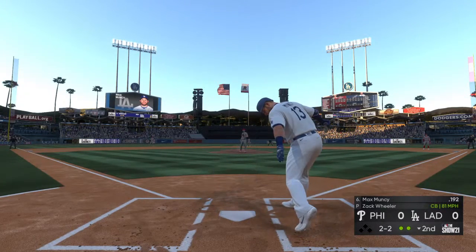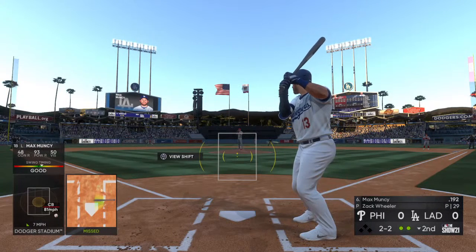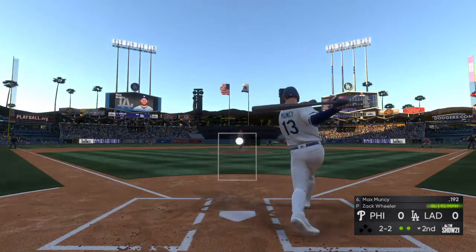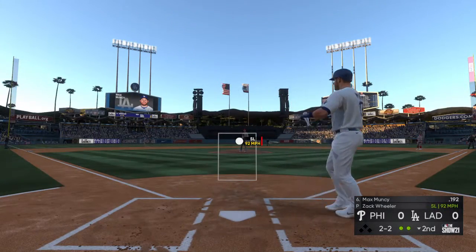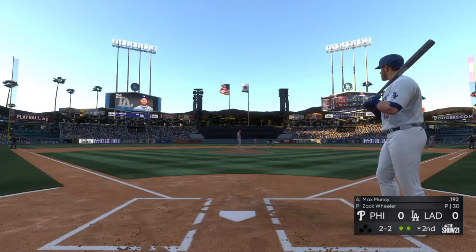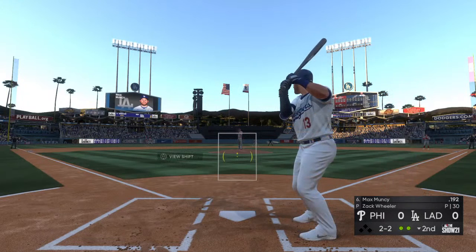Had a good cut there, but he can't time the breaking ball. That evens us at 2-2. Hey, boys, you talking about getting your ace swing off right here? That's what it looks like. A guy with massive power letting it eat. And with a big pitch here, he'll step off and rethink things.